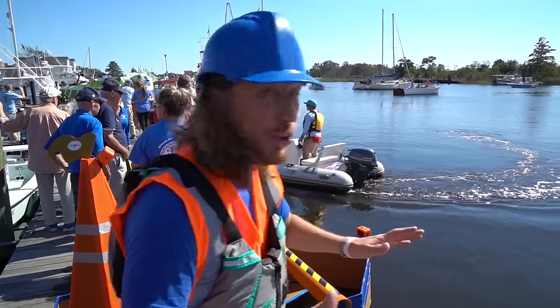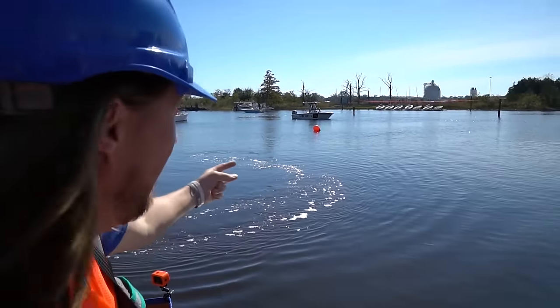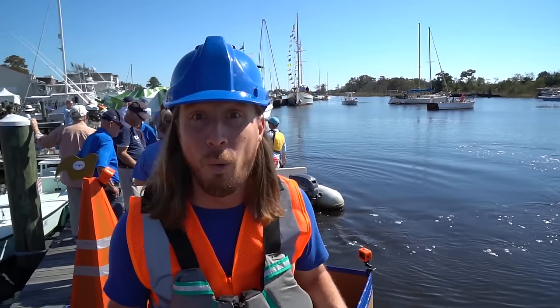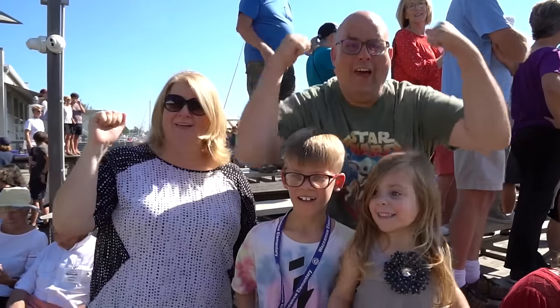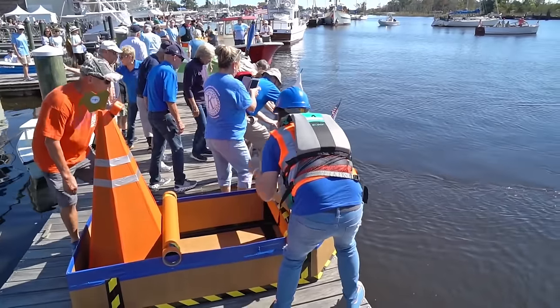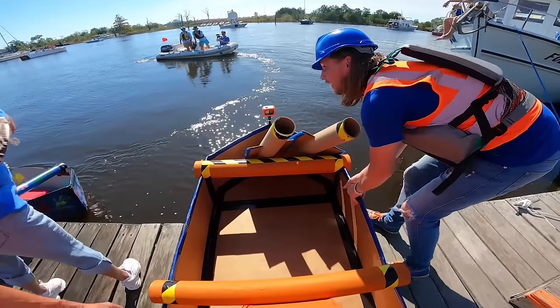Getting ready. This is what we have to do. We've got to paddle out to the orange buoy out there, and then we've got to turn around and come all the way back. And the first boat back wins. This is exciting. Let's go, Hal! All right, we got one here. Are you ready? On your mark, get set, go!